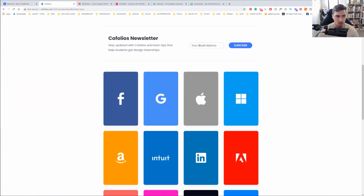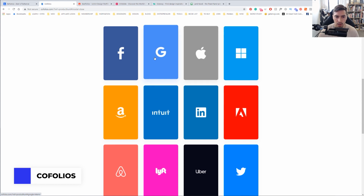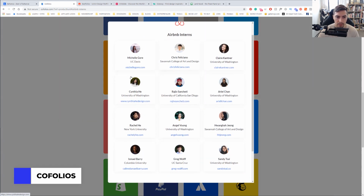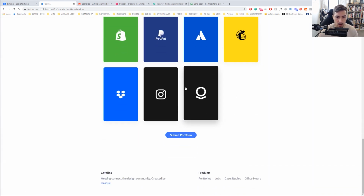Number two is Codefolios.com. So these are portfolios from design interns that are at some big tech companies. So for example, you can search by Google or Airbnb or whatever, and then they've got their websites there, so you can go and click on their websites and check them out. But this is an interesting one as well.